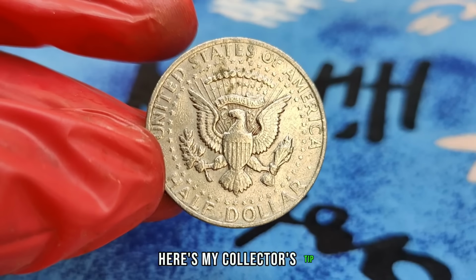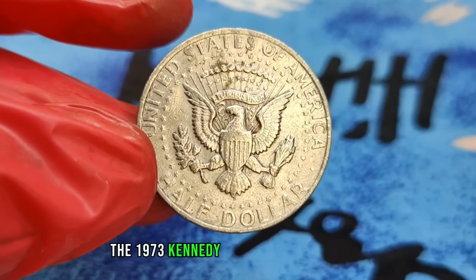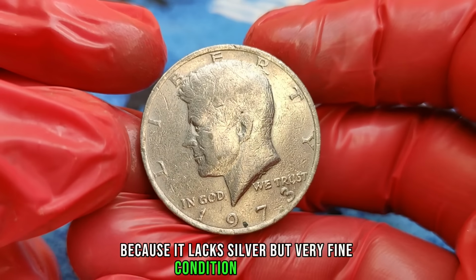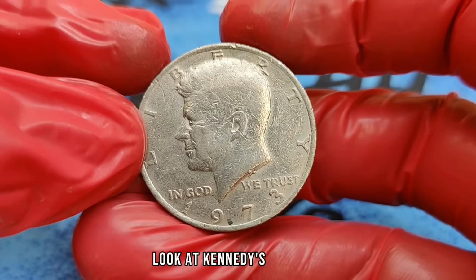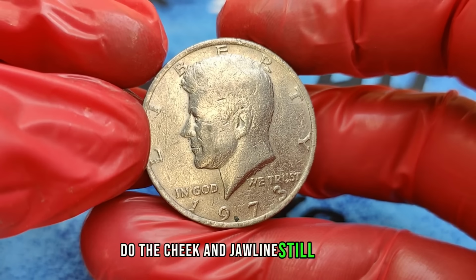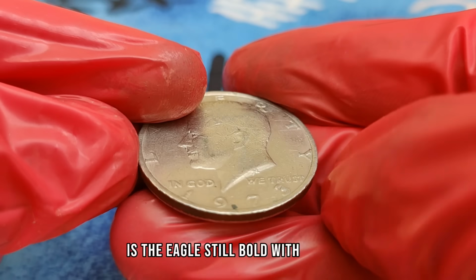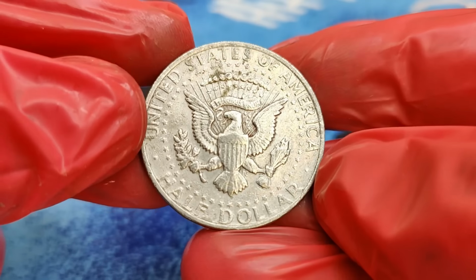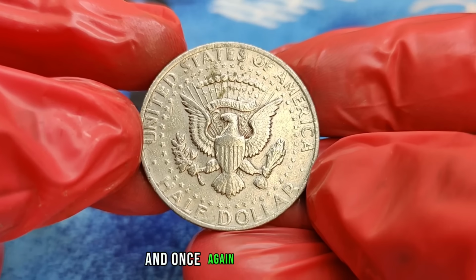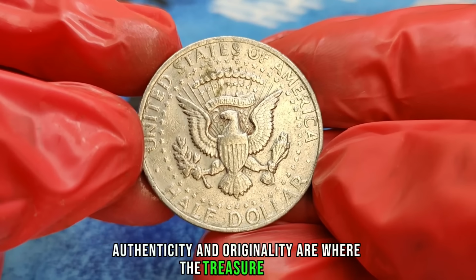Here's my collector's tip. Pay close attention to detail. The 1973 Kennedy half-dollar is easy to overlook because it lacks silver, but very fine condition is the key. Look at Kennedy's portrait. Do you see strong hairlines? Do the cheek and jawline still carry definition? Flip it over. Is the eagle still bold with visible feathers and shield details? If so, you might be holding something extraordinary. And once again, never clean it. Authenticity and originality are where the treasure lives.